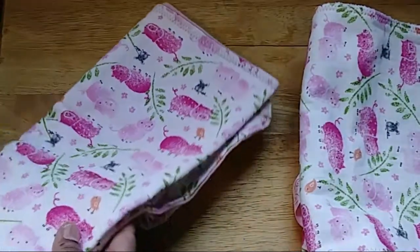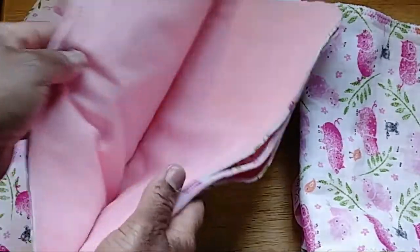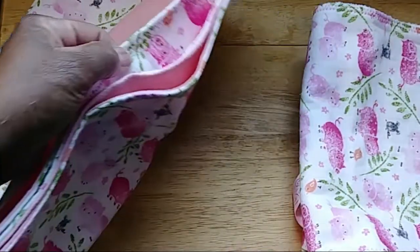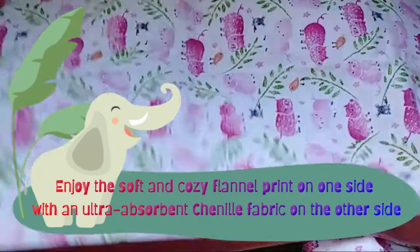And this is actually, let's see, this is the baby receiving blanket. And as you can see, it has a beautiful, oh my goodness, it feels so soft, lining inside. And I believe this particular item here is 29 by 26 inches. And that is a lot, that's a lot of blanket there.